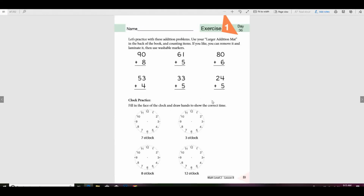All right, now you can use your mat to do these if you want to. The one that we just used, you'll have to write these at the top plus this, and you can add it up that way. Or you can just do it like this on paper. Now remember, this is our ones, so let's look at our ones. We have 0 ones plus 8 ones. So how many ones does that make us? 8 ones. How many tens do we have? 9. So 90 plus 8 gives you 98.